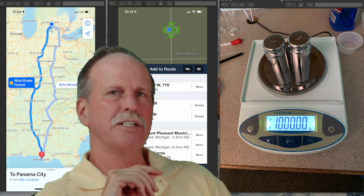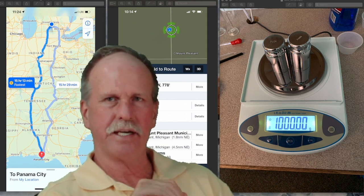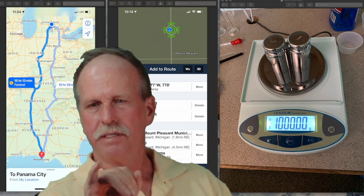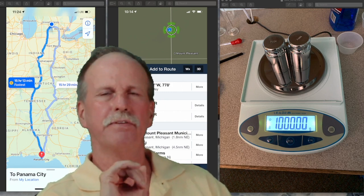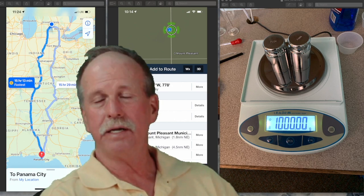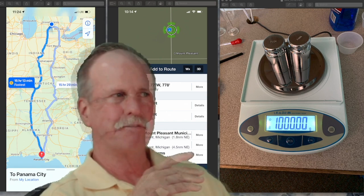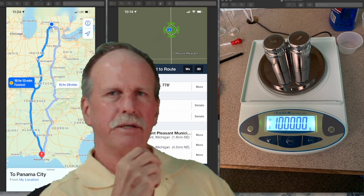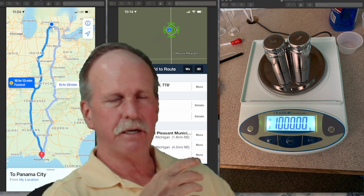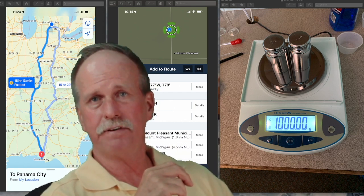Now here's the problem I decided to look into. I have this scale and these two reference weights, and as you can see, the scale is calibrated in my office to measure 1,000 grams for those two 500-gram reference masses. Now my office is located in Michigan at approximately 44 degrees north latitude. Now for example, at the equator, the linear rotational speed is about 1,038 miles per hour. Here at 44 degrees north latitude, it's about 735 miles an hour.